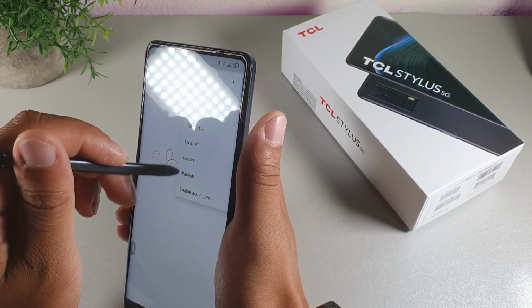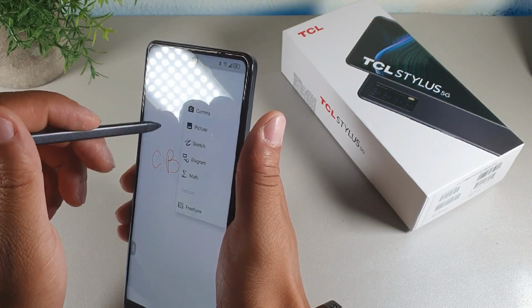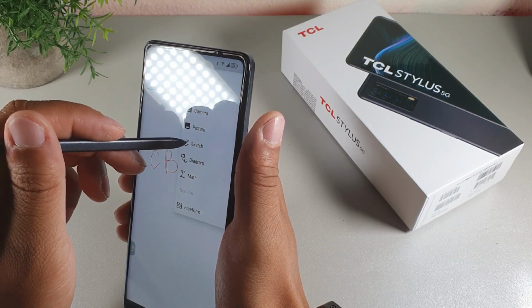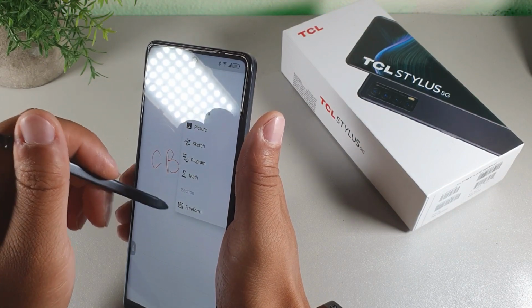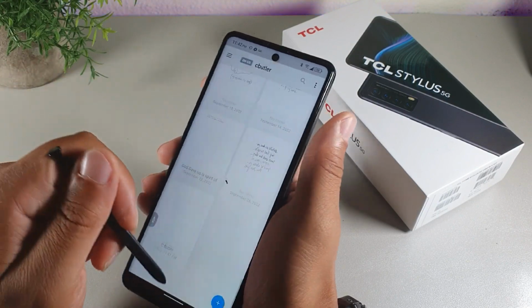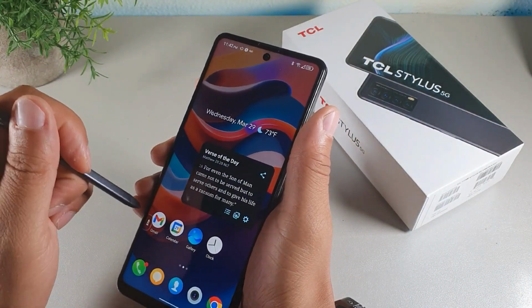So I definitely think it's pretty cool because you can convert everything to text after you're done writing. You can add pictures. So you could do a sketch, you could do diagrams, math, and change it to freeform. And so I just think it's a versatile budget stylus option in 2023.